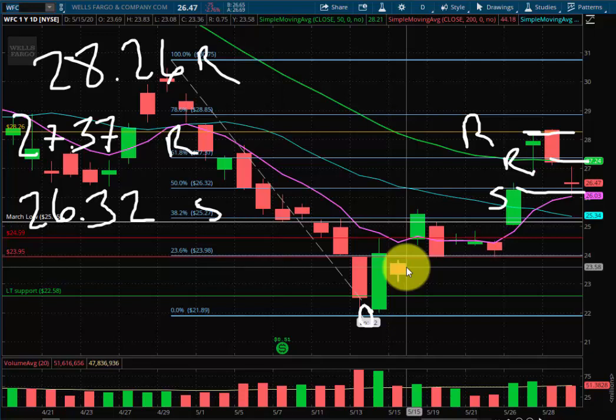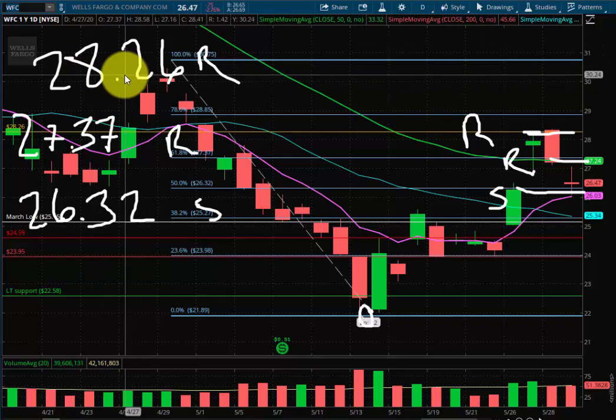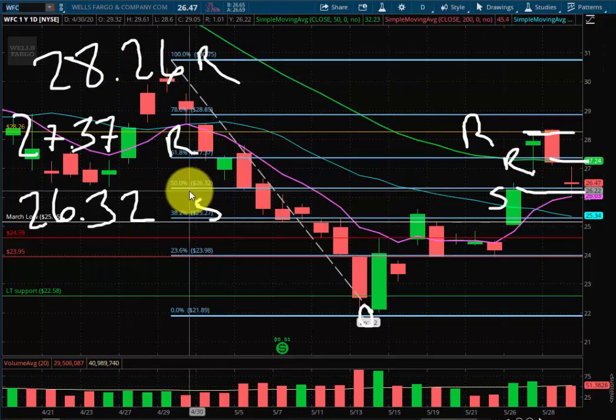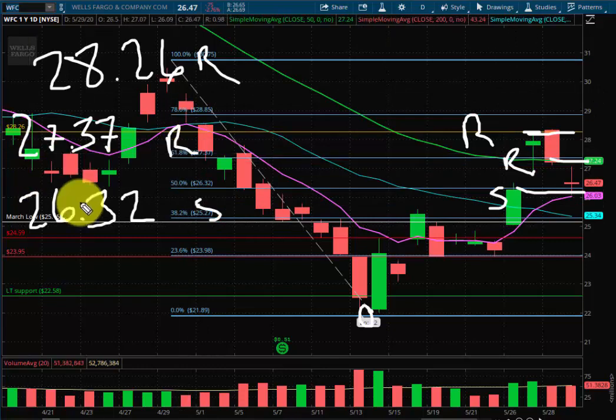Your job is to make money on it, not predict exactly where it's going to go in a very specific time frame. You want a general idea, and then you wait for that intraday opportunity to execute, right? To actually get in. So my job isn't to predict whether or not it's going to break through 28.26. I think it's likely. My job is just to get an idea of when it could revisit that level, or if it could. Okay, so for Wells Fargo, support at 26.32.